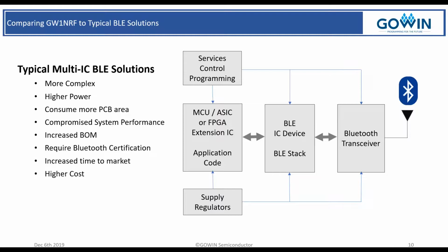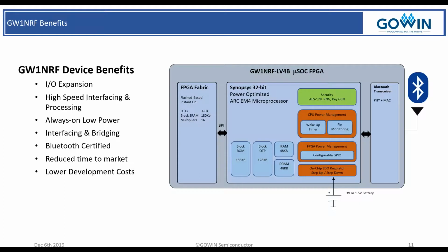Developing software for multiple devices that may have different operating systems is much more difficult than developing software for a single device too, all of which leads to higher risk, higher cost, and increased time to market for the products. So let's take a look at the benefits of using the Gowin GW1N RF device in your BLE application.